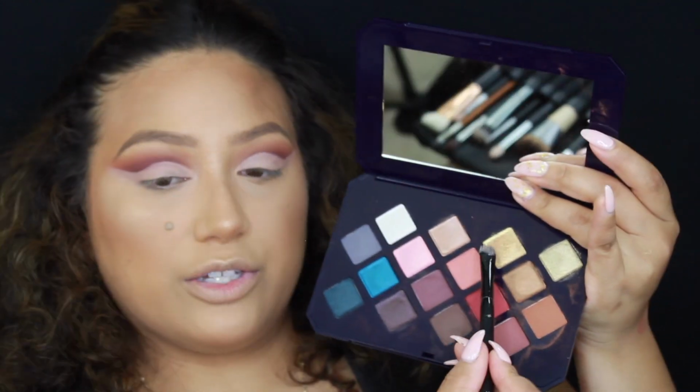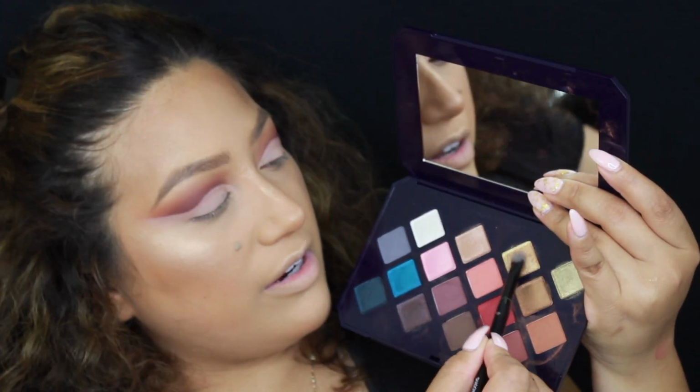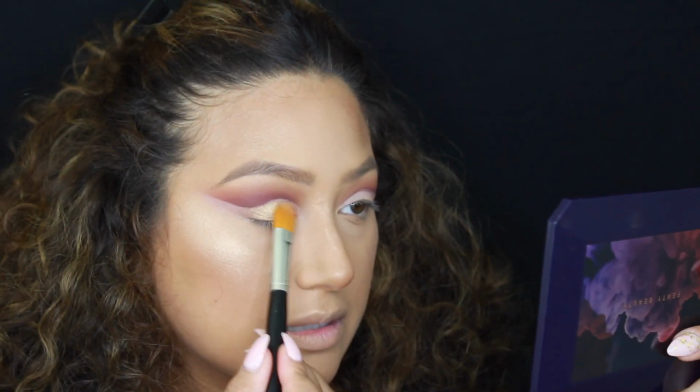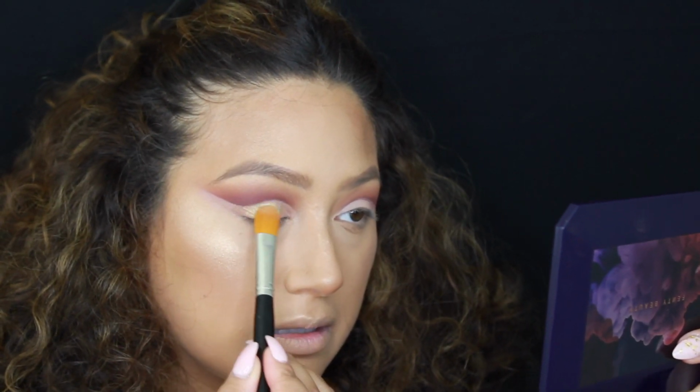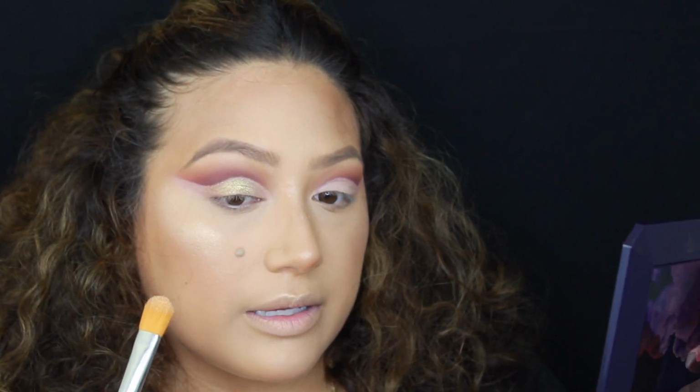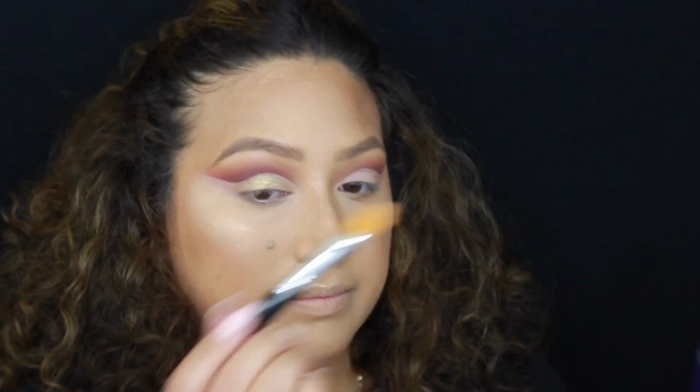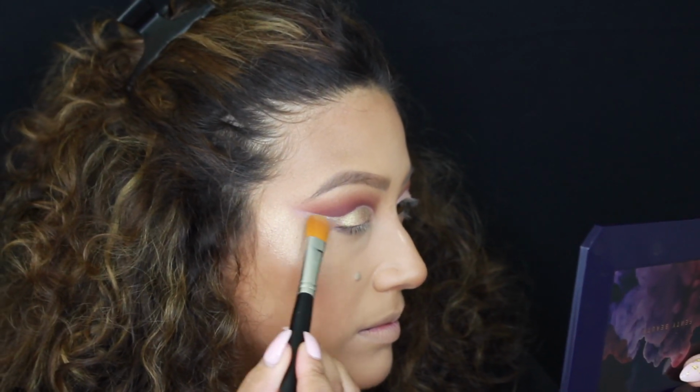I'm going to go ahead and use Casablanca, which is this shade right here. I'm going to go in with Marrakesh and then top it with Casablanca. I think that is a much better result. So now with Casablanca on top, I have a slight pink shift in it compared to just Marrakesh by itself.